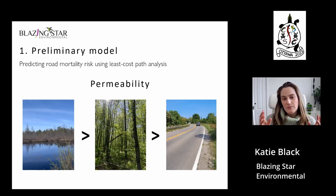So in addition to using the turtle occurrence data, we took a separate approach using a least cost path analysis, which basically considers suitable turtle movement corridors in isolation of occurrence data. So you basically assign start and endpoint, and then it generates a movement pattern across a landscape between those points. And it selects habitat type based on values of permeability or resistance that you assign.